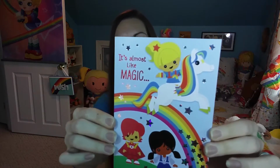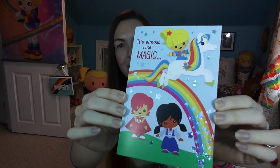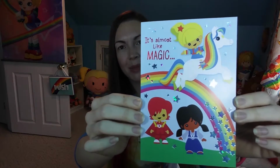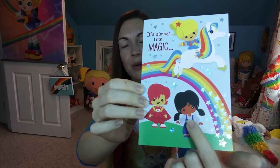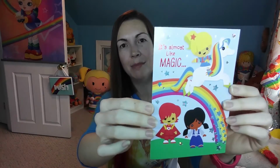Anyway, back to this card. It's adorable. It's got these sparkly holographic stars on the front. It's got Rainbow Brite and the color kids drawn in a completely different style than we're used to. I love that it has Indigo prominently right here on the front because we hardly ever see her in merchandise.